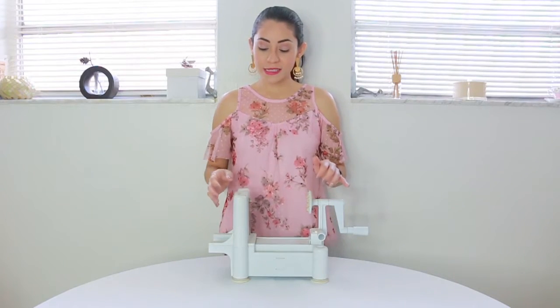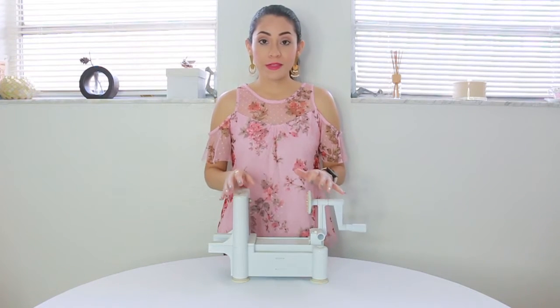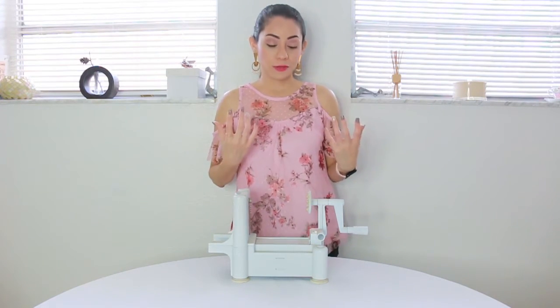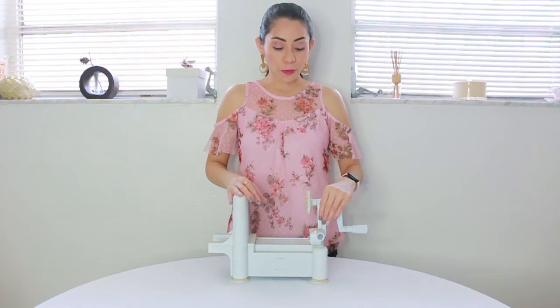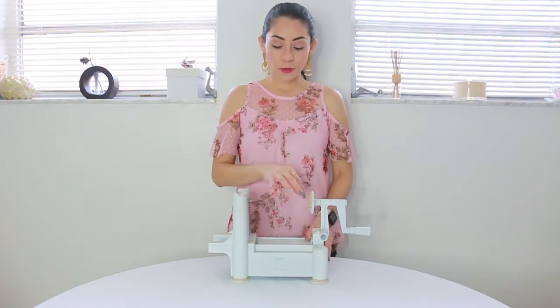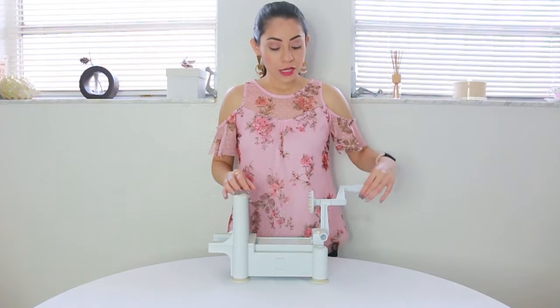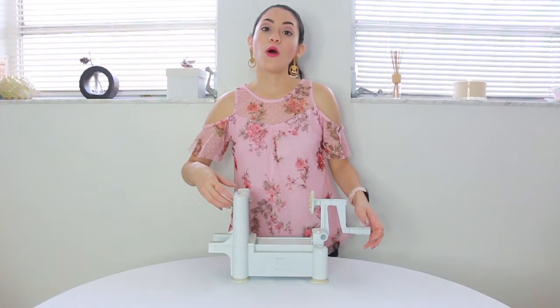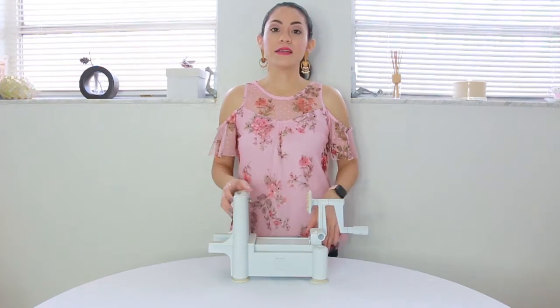Okay, the next one is this veggie spiralizer. With this, you can make noodles from zucchini. Instead of eating pasta, you can make kind of the same dish but with vegetables. And the way it works, you pull this piece out, you place the zucchini here, you roll this, and from this side you will start getting all the noodles from zucchini. So let me show you a picture of mine.